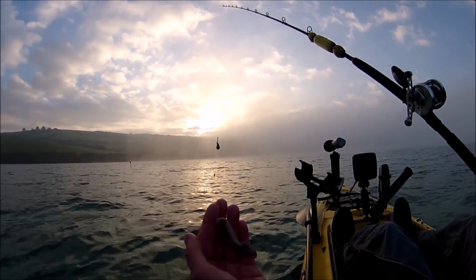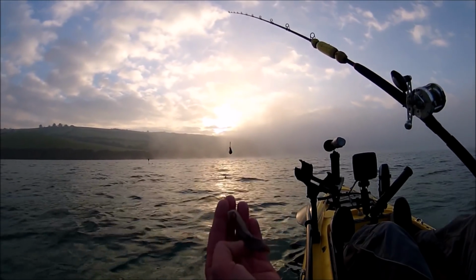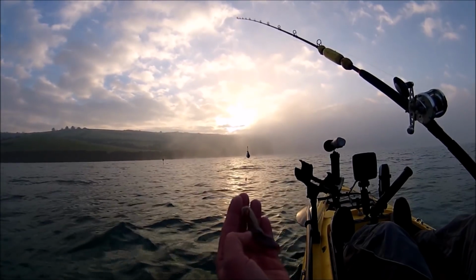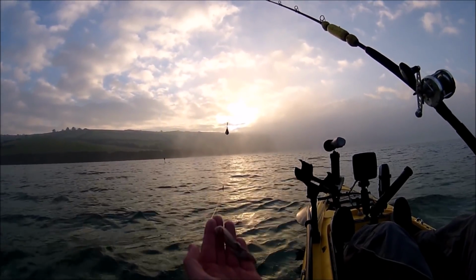I want to keep fairly small baits, a bit like match fishing really, and it'll pick up whiting, but it'll still pick up codling if there's any down there. It might pick up dabs at this time of year, or gurnard, or scad down on the bottom.